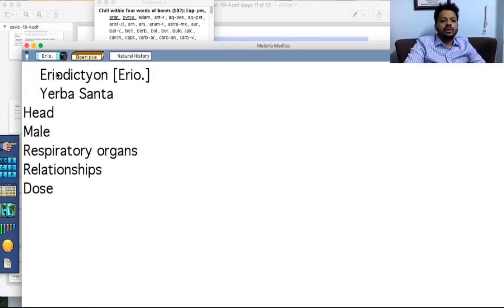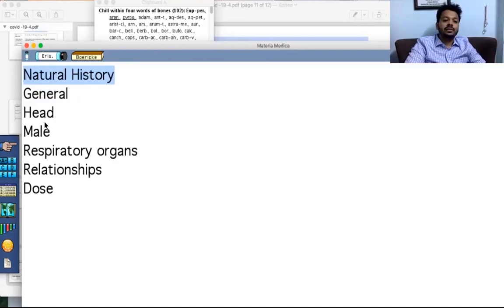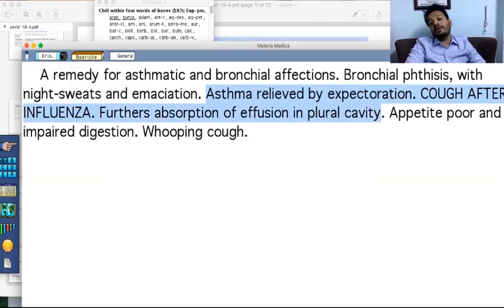Yerba Santa. See what are the symptoms. Asthma relieved by expectoration. Influenza. Absorption of effusion from pleural cavity. I've used this remedy in cases where there is fluid in the lung, even post-COVID, there's a little fluid, it's not coming out. And they are taking all these allopathic medicine, it's not helping. Eriodictyon can remove this kind of little bit of effusion.